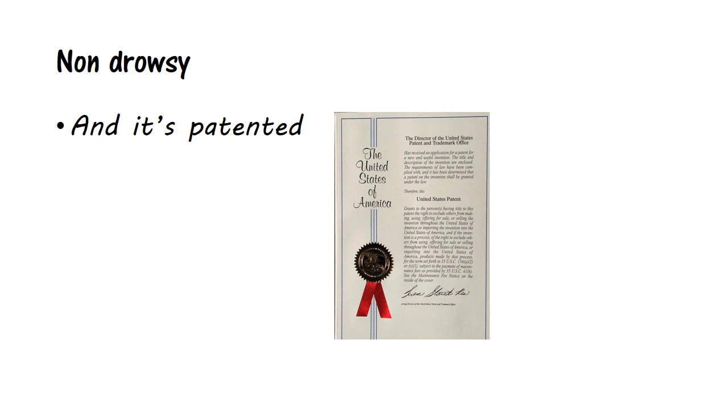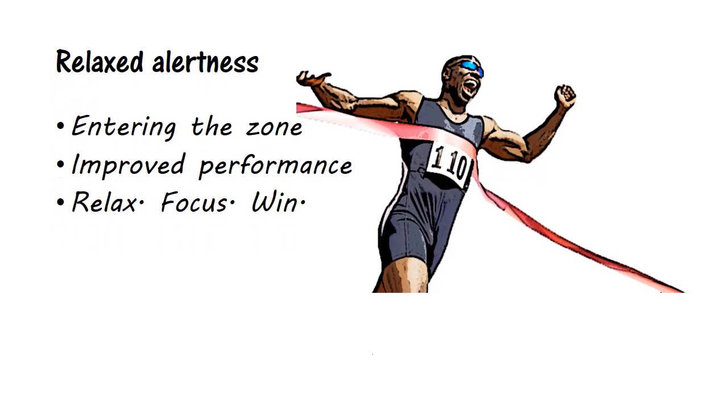Now let's dig a little deeper and explore what we mean when we say relaxed alertness. Relaxed alertness is not about what you consciously feel. That's just confirmation that something is happening. It's about entering the zone and experiencing improved performance in whatever it is you're doing. As we like to say, relax, focus, win. That's a great place to be, isn't it?